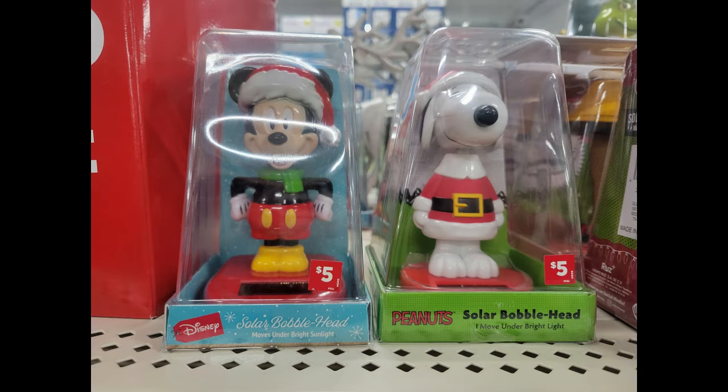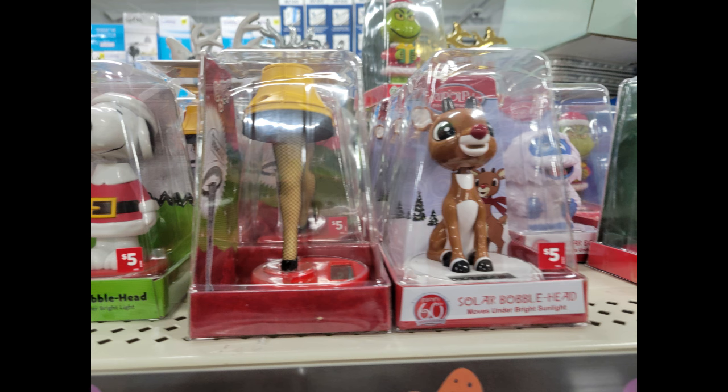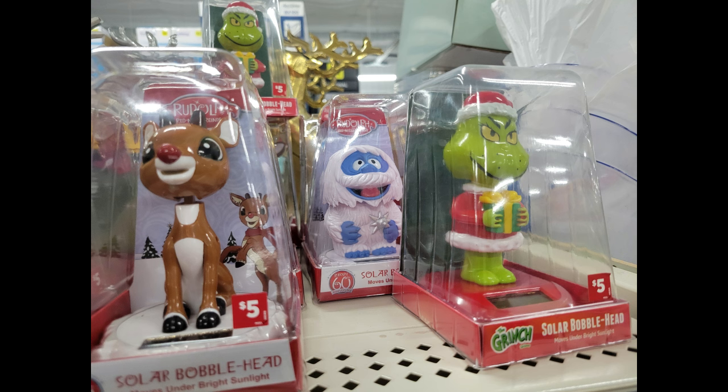So here we go. Okay, up first we have some super cute solar bobbleheads. They had them in a couple different styles. So look here, we have Snoopy and Mickey Mouse. They were $5 a piece. And then of course, Rudolph and the infamous leg lamp. I absolutely love, love, love A Christmas Story. So there are those two. And then they have the little abominable snowman back there. How stinking adorable are these? So they had five different in total.